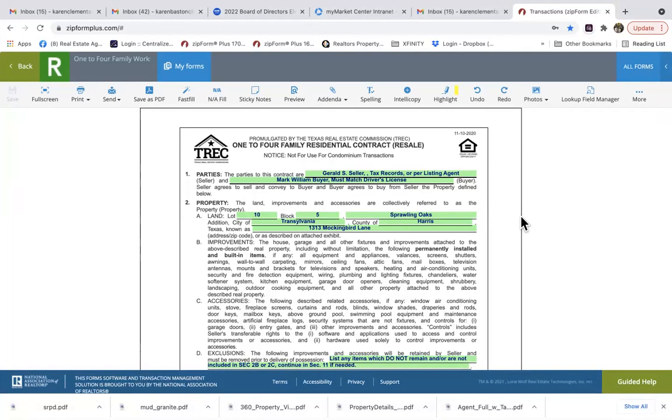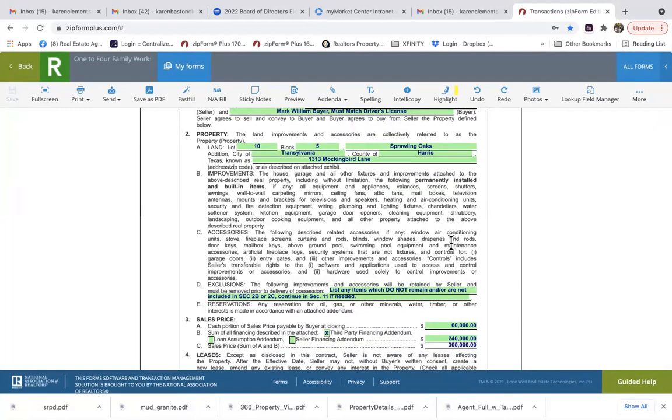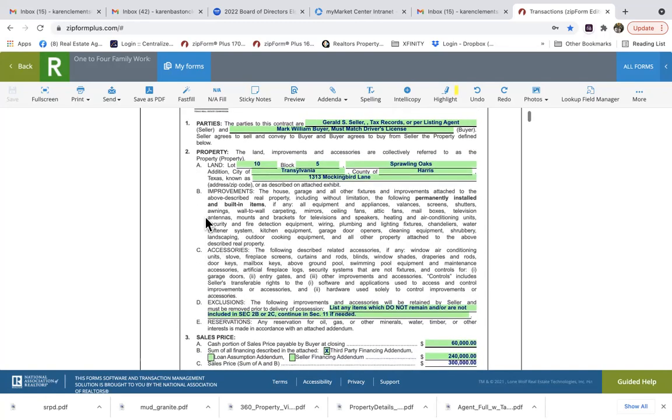So paragraph 1 is the parties to the transaction. Simple, get it from the tax records, you make sure they match the driver's license. Paragraph 2A, the legal description of the house. You get that from the tax records. What I really want to talk about is B, C, and D. B, C, and D is your talking point. So when you're going through the contract, the 1 to 4 family, the first 5 minutes of your conversation is going to be on paragraph B, C, and D.